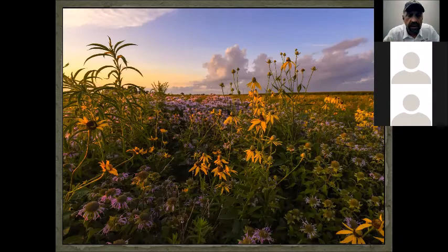What's the soil type that I have? Where am I located in the country? What kind of pollinator species do I want to benefit? What equipment will I have access to? How will I perform my site preparation? Those are all things that you have to consider and kind of make a plan of before you start doing anything else.